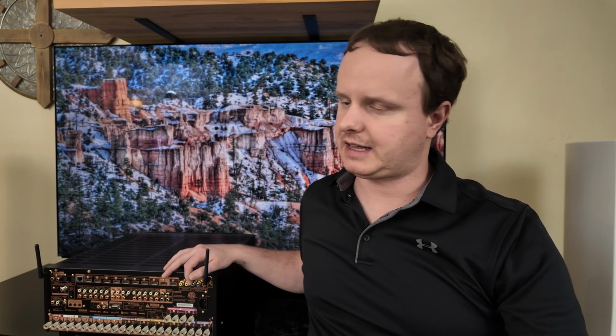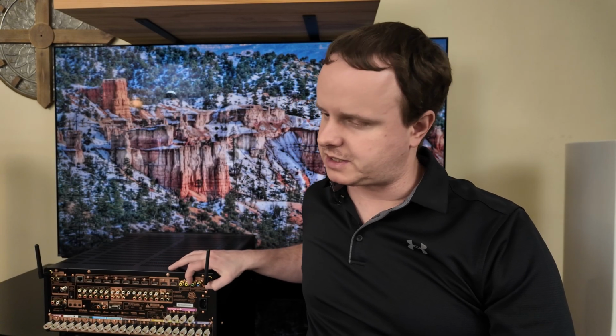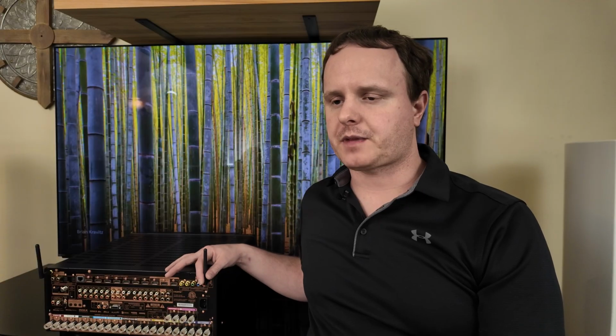And actually, this gets me to one of my first major complaints about this receiver, which is the fact that through the component video input, which is here, these 3, the Y, PB, and PR inputs, they only support 480i. The older Marantz and Denon AVRs could support 480p through their component video input.